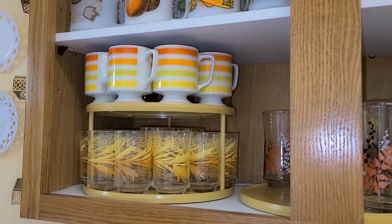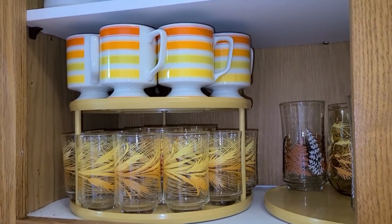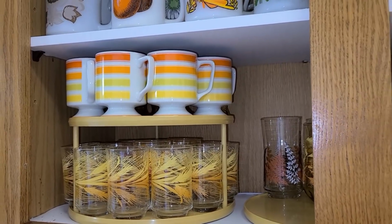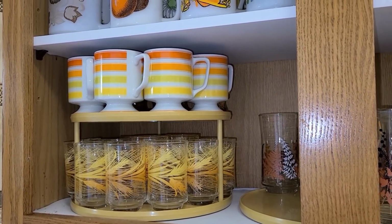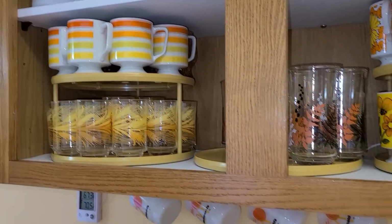And this side over here has juice glasses that I thrifted, and those 4 little mugs. So cute. They're smaller, so we don't really use them to drink coffee out of. But it's fun to display them.